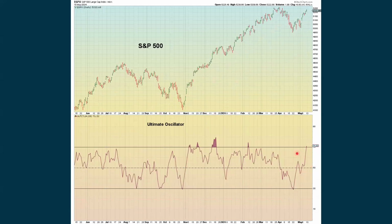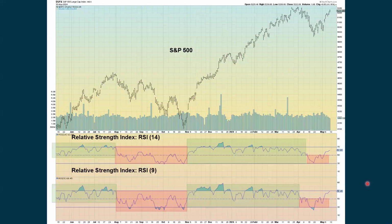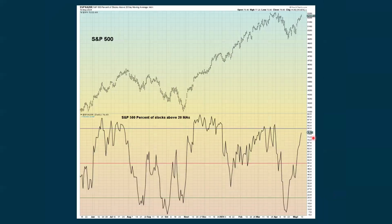The ultimate oscillator is starting to get extreme positive. The vortex is positive. The RSI 14 and 9 are positive. We're getting just a little bit underneath this extreme positive reading with the short term, that's the one based on 9 periods. On balance volume is still above the moving average, and now the moving average is starting to turn up. That's positive. The stocks above their 20-period moving averages, we continue to go up.